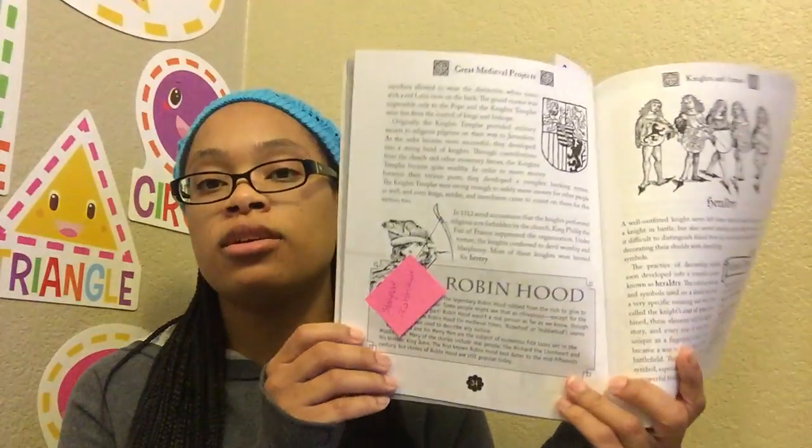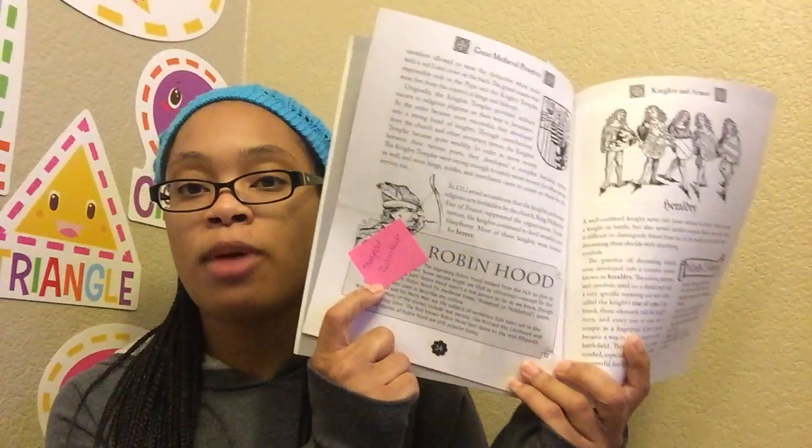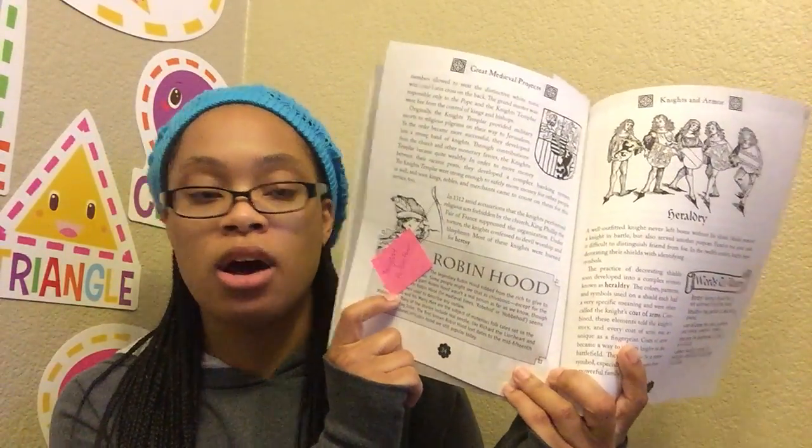And then when it comes to sections like this, I have a sticky note here. We read a little bit about Robin Hood, and then I had a note that Story Nory has some Robin Hood stories, and we listened to those on the computer.